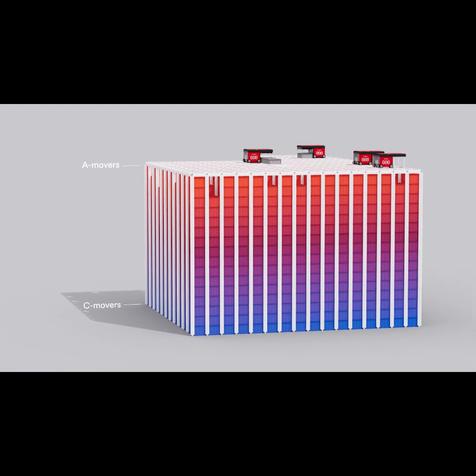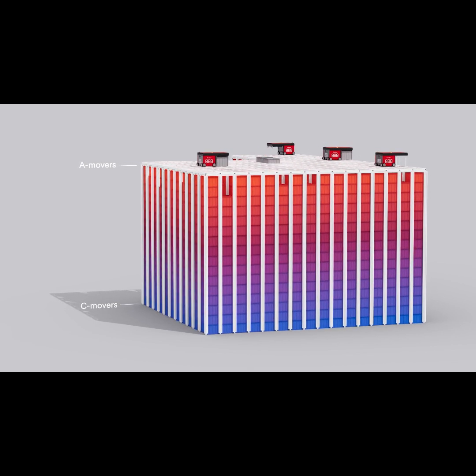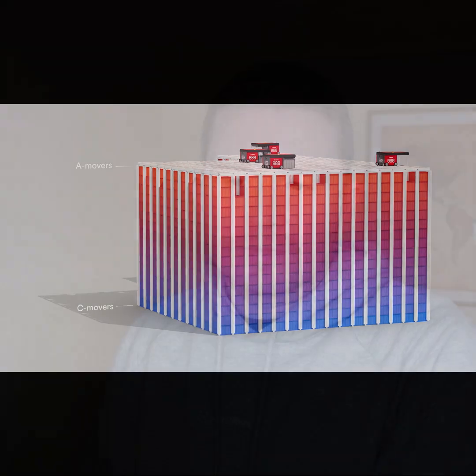order movement. To sum it all up, the AutoStore system is often the perfect picture of a slotted warehouse with A movers on top and C movers at the bottom. So there's no need to think about slotting ever again.